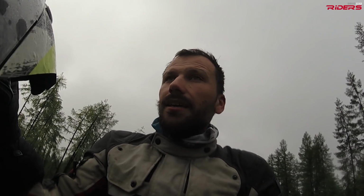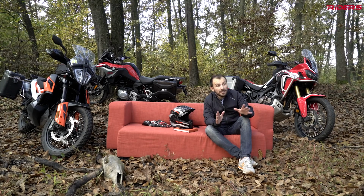It's not easy. Now this comparison between these three bikes is based on my personal experience. So at some points it's just about my personal taste about this bike. It's not a head-to-head comparison.